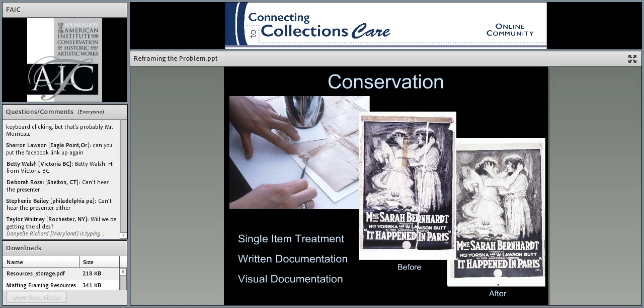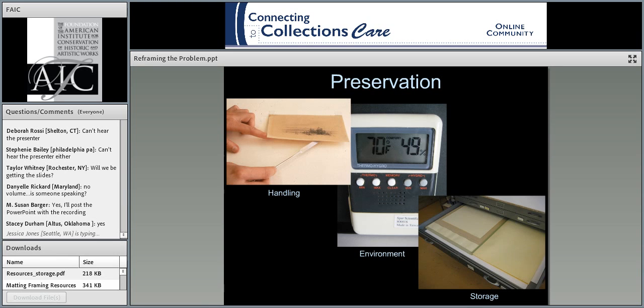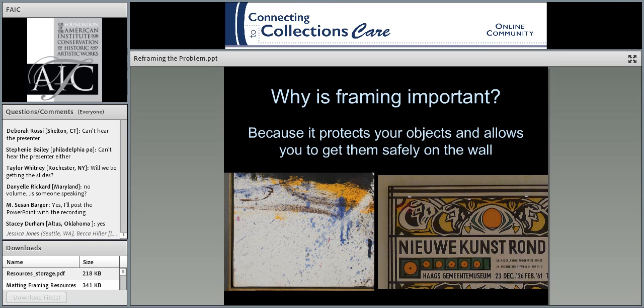So today's discussion about framing falls under the more broad category of preservation, which encompasses collections care as a whole. Preservation includes handling, environment, and storage, and policies related to these aspects of collections care. So these are the things that you do every day on a holistic level to ensure the overall safety of your collections. So specifically, why is framing important?